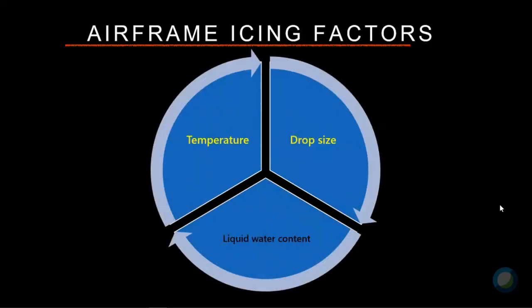So there are three basic factors associated with airframe icing, and that includes temperature, drop size, and liquid water content. Now, we're not going to talk about liquid water content in this session, but I'm going to focus on the two that most pilots learn about, and that is temperature and drop size, so we can review those. Now first, let's talk about temperature.